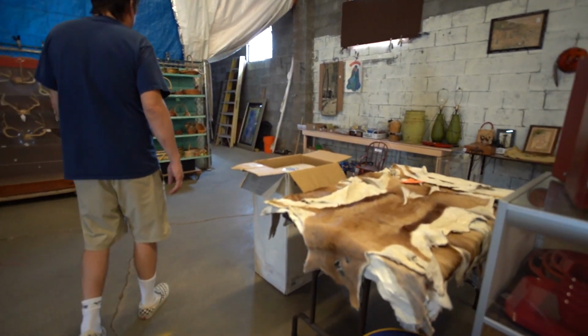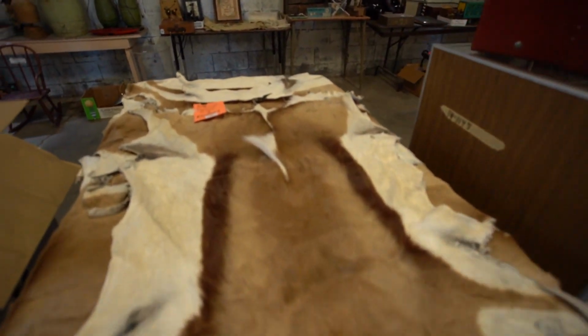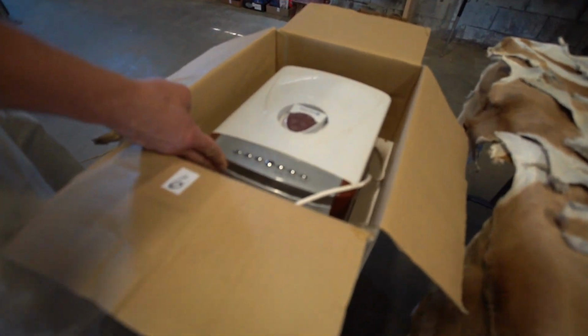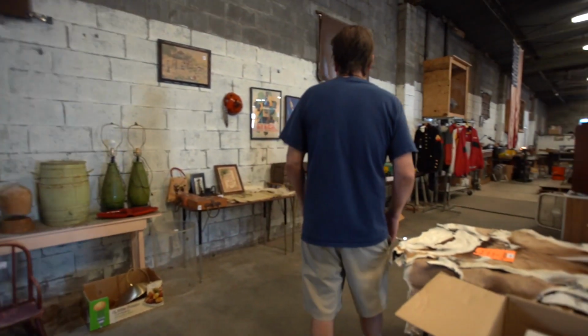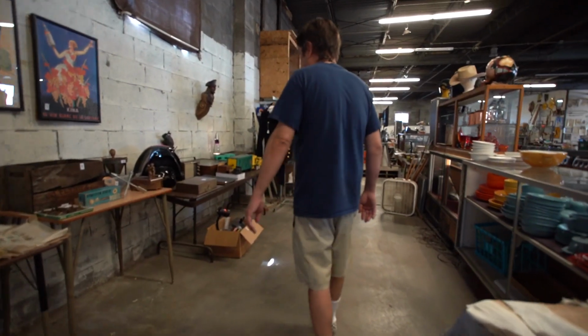Come on down and see us on Thursday. There are some gazelle hides. Is that like a little air conditioner? Something? We should turn that on. No. I don't think there'll be much of a difference down here. It's not even hot yet.